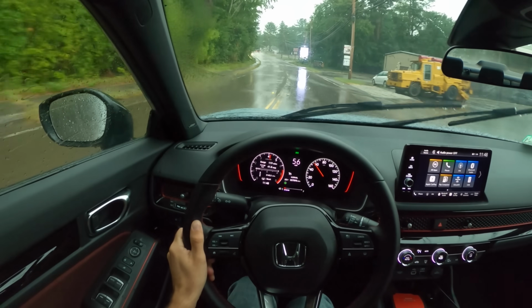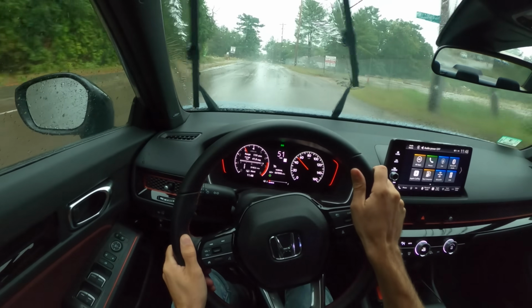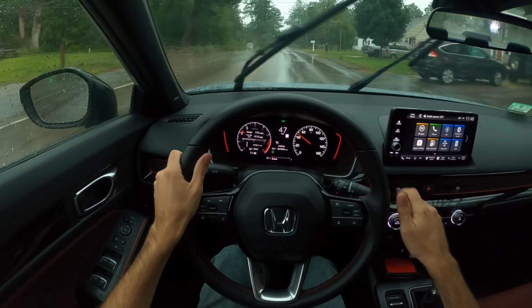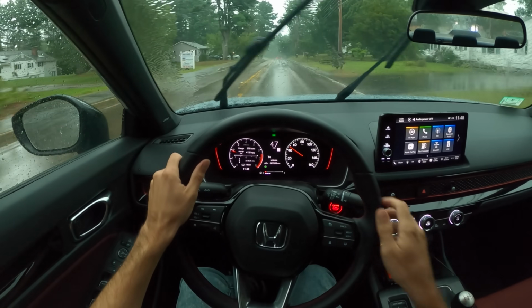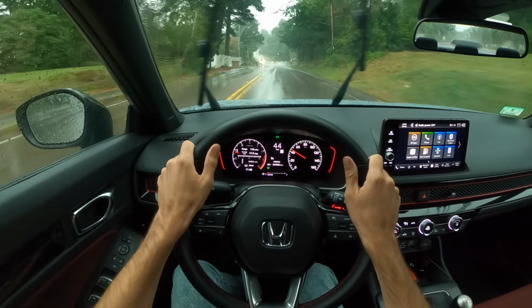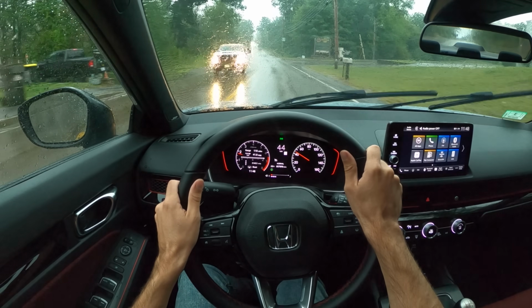Not a compressible fluid. I can feel a whole bunch of hydroplaning. Oh man. But luckily the car is still relatively stable and really easy to manage. Despite being low weight, you know, I was driving that M5 for the last week. That car weighs like 4,200 or 4,300 pounds.